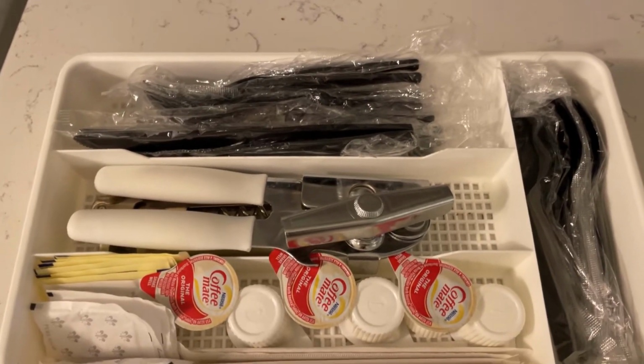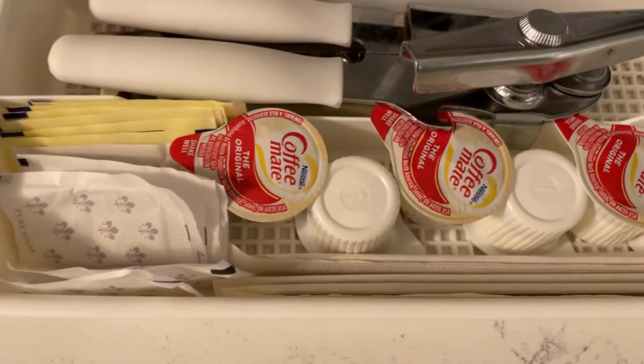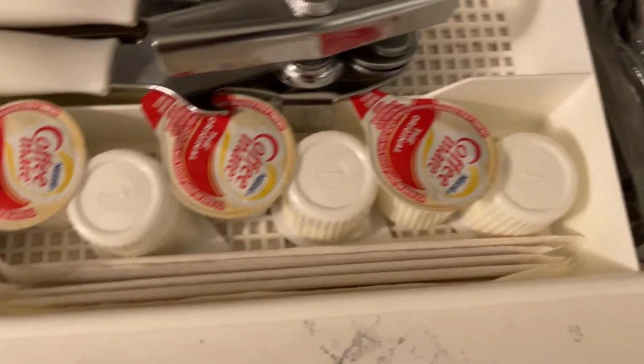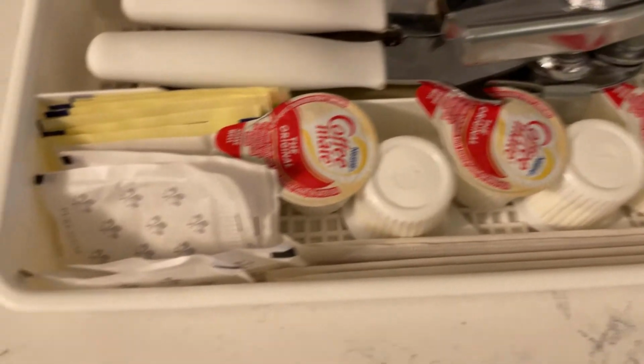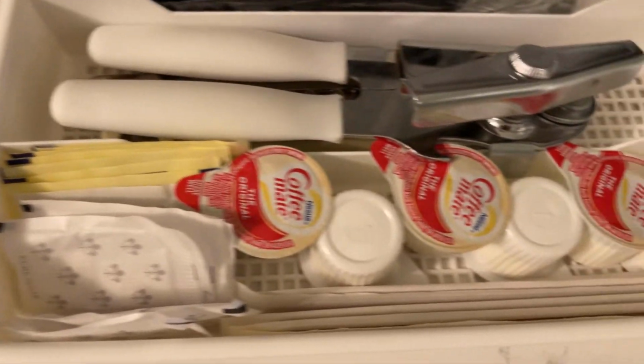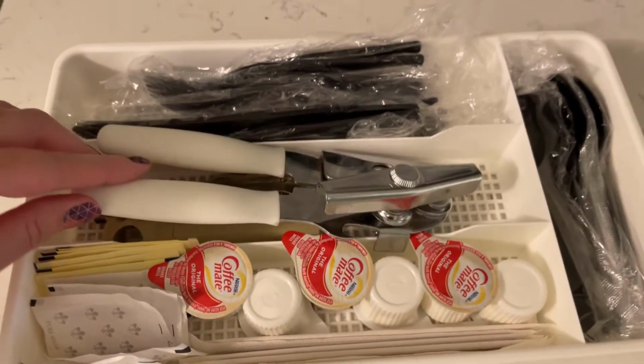I've just pulled the cutlery thing down and onto the counter, and you can see this is also where your coffee supplies are going to be. There is some coffee by the coffee maker, but creamer, sugars, and stuff are up here with your utensils and your can opener. Corkscrew, very important in case you grab a bottle of wine.